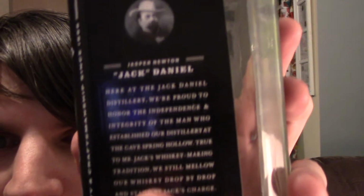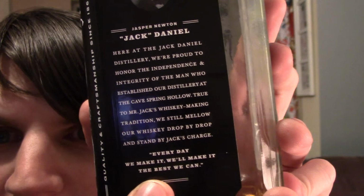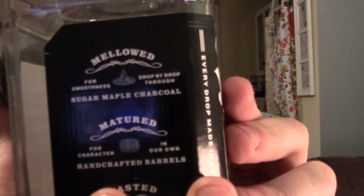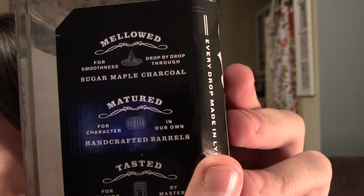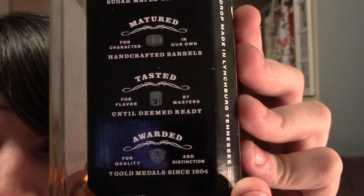Jasper Newton Jack Daniel. Here at the Jack Daniel Distillery, we're proud to honour the independence and integrity of the man who established our distillery at the Cave Spring Hollow. True to Mr. Jack's whiskey-making tradition, we still mellow our whiskey drop by drop and stand by Jack's charge. Every day we make it, we'll make it the best we can. Okay. Best enjoyed responsibly. I bet that's probably not the best way to enjoy it, but you know. Made only in Lynchburg. Okay, and then it's mellowed through charcoal for smoothness, sugar maple charcoal, matured for character in our own handcrafted barrels, tasted for flavour by masters until deemed ready, awarded top quality and distinction.